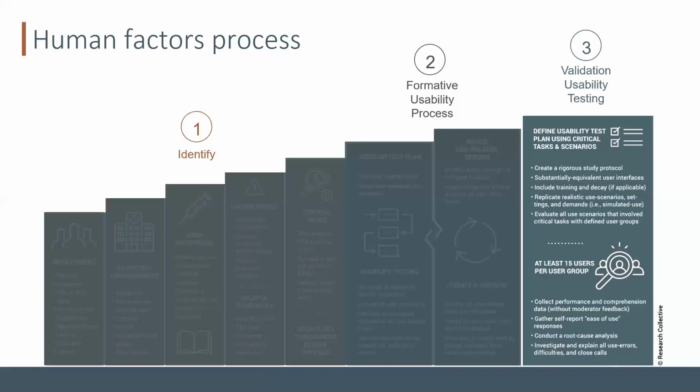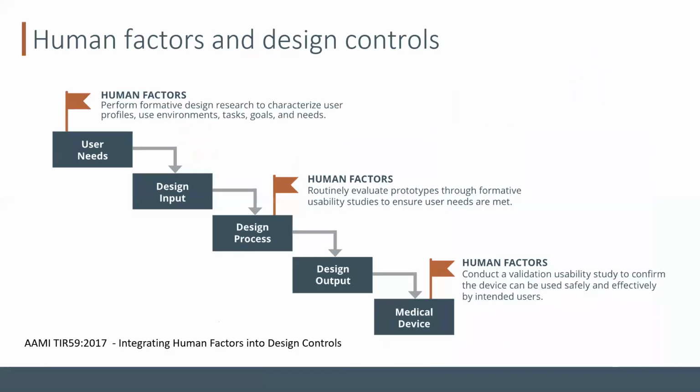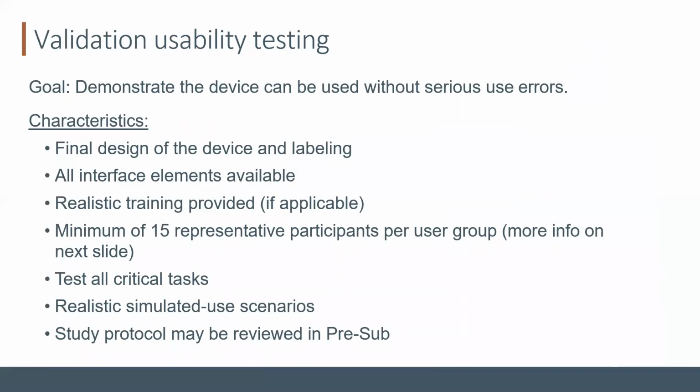But I want to talk a little bit about the validation study and its characteristics as described by 62366 and the FDA guidance. Back to our design controls, we are at the last flag on the right now, where we are validating the medical device. We'll go to the next page, and that'll describe a little bit more about this.